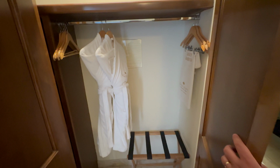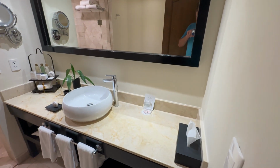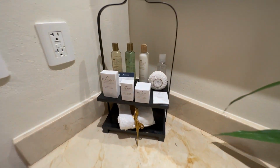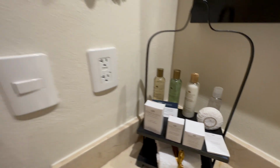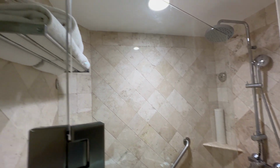Some people may want to be closer to the ocean and hear the ocean waves. The junior suites had more of that. Here's the master bathroom. Pretty impressed with all the toiletries that you're given at Secrets and Dreams. If I remember correctly, pretty big bottles of lotion, of aloe, of shampoo, conditioner, pretty much the works, everything that you need, even some sunscreen.